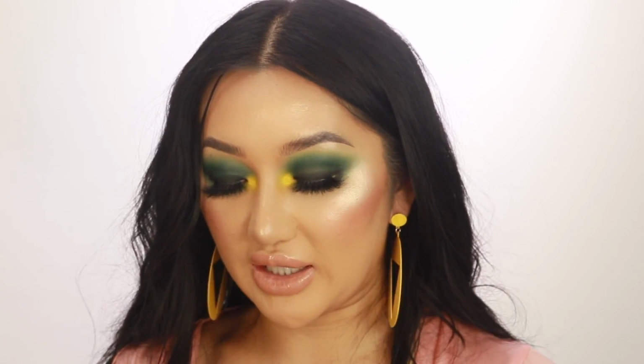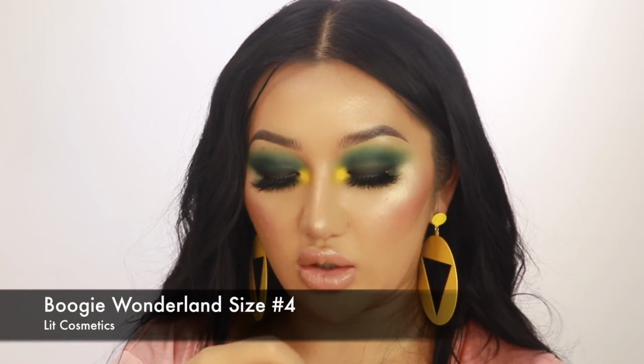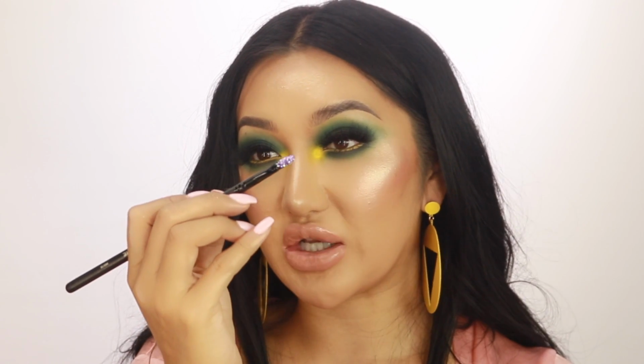I'm going to show you one more, just a little added one while I'm here. It's called Boogie Wonderland and I used this the other day in a little tutorial and oh my god, it was just so amazing. Look at this shade, guys. So this is in a size 4. What I like the most about it is that it actually has really fine chunks as well as big chunks as well. So it has loads of dimension to it.